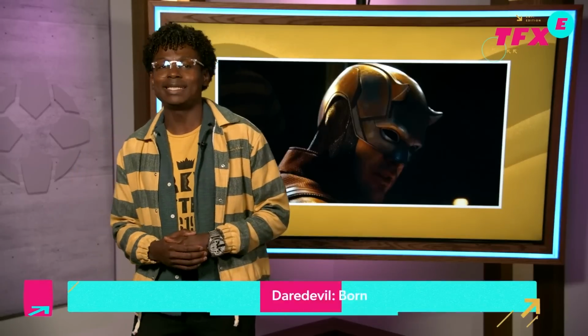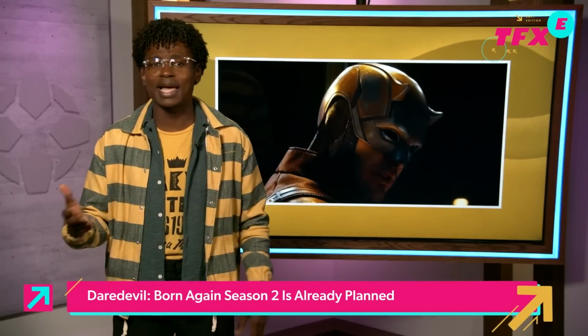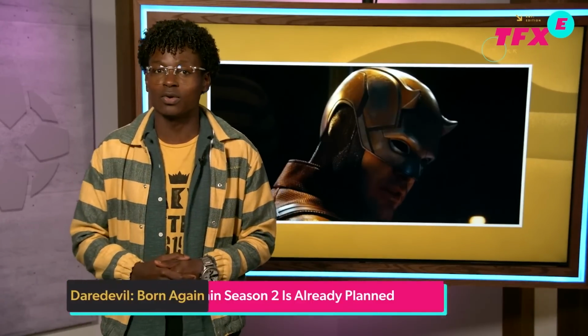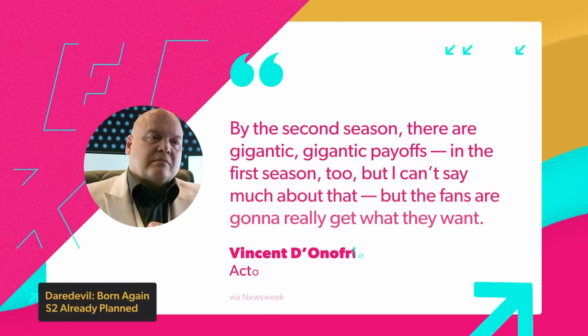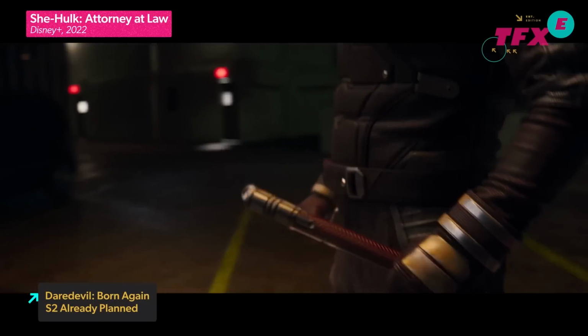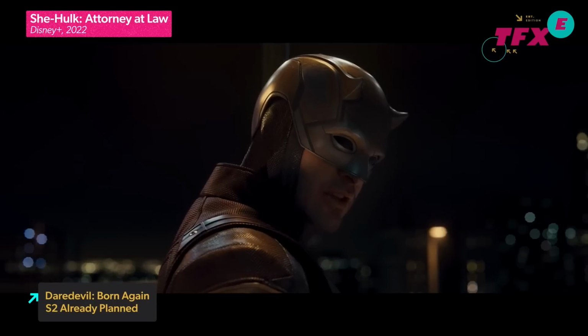All right, from DC to Marvel news, the Disney Plus Daredevil series is apparently already planned out for a second season. Now, according to actor Vincent D'Onofrio, who plays Kingpin, while speaking with Newsweek, he said, quote, "By the second season, there are gigantic payoffs. In the first season too, but I can't say much about that, but the fans are gonna really get what they want." So while there hasn't been any official announcement of a second season, given the actor's comments, it sounds as though there are plans and a draft has already been written up.